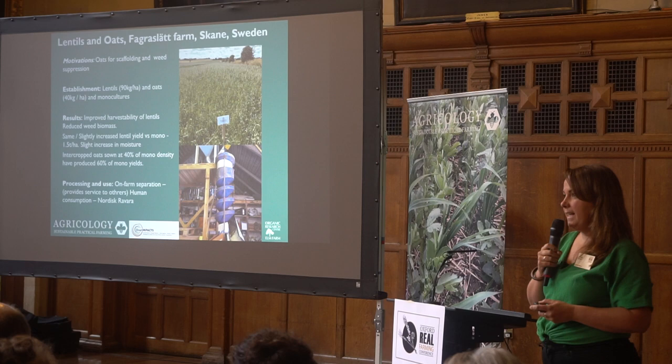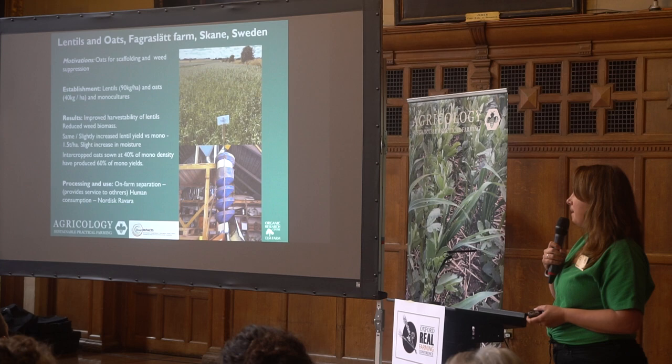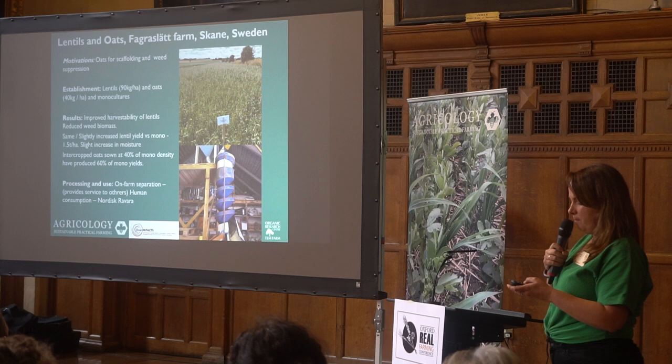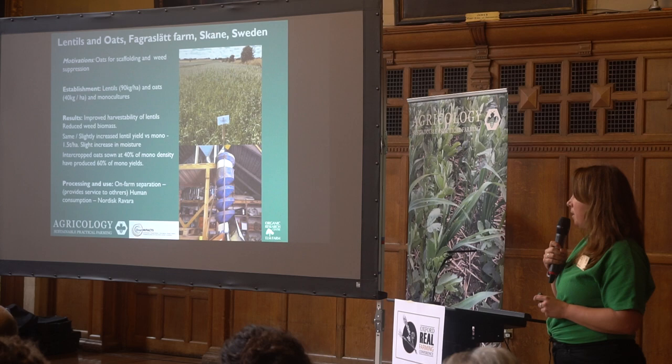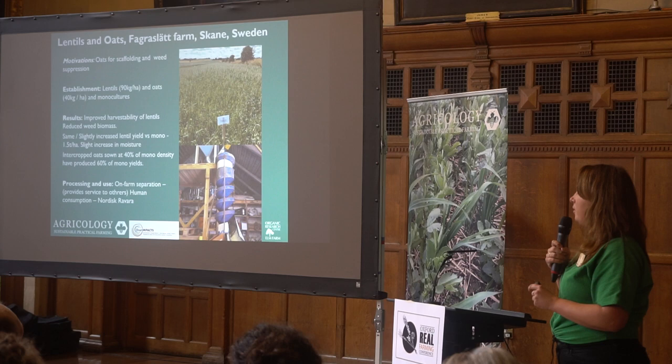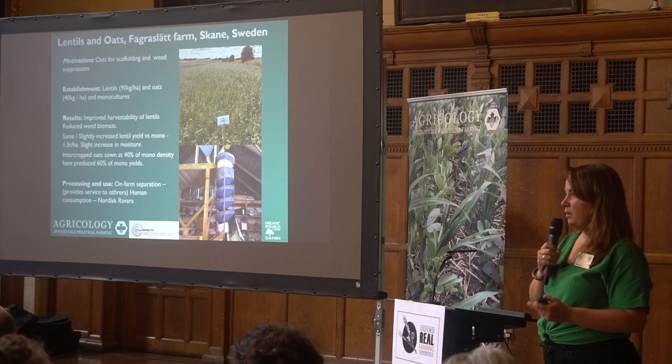They're basically, again, looking at oats for scaffolding in the lentils. So he'd put in 90 kilograms per hectare of lentils with 40 kilograms per hectare of oats, and then compared with monocultures. This has been repeated over multiple years at SLU, and they've seen improved harvestability of the lentils, reduced weed biomass, and a slightly increased lentil yield versus the monoculture. This year it was 1.5 tonnes per hectare on Per Modig's farm. They did see a slight increase in the lentil moisture, but the farmer felt that was a fair trade-off.